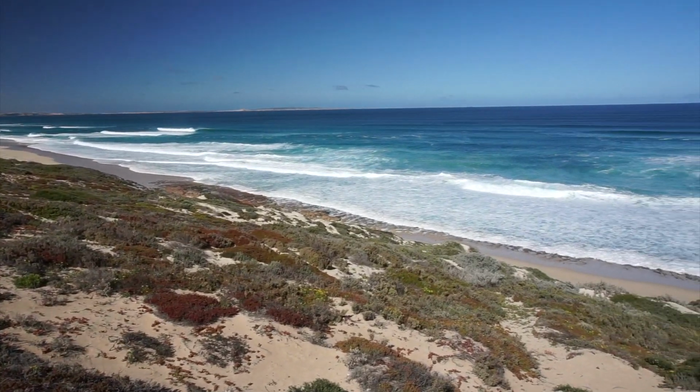I think because we started much of our trip in Australia in South Australia, that when I think of the coastlines of Australia, I do think of this kind of style, like really rugged, really rough sea, but it is beautiful, it's really striking.